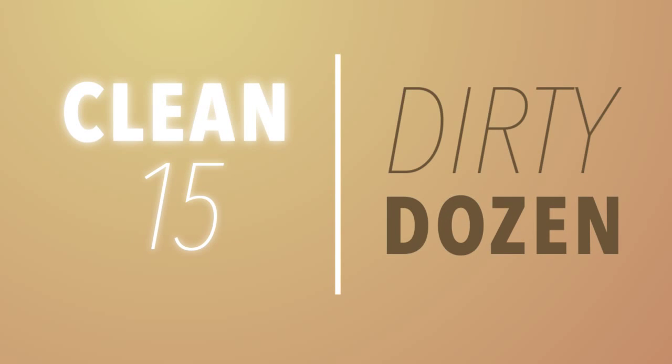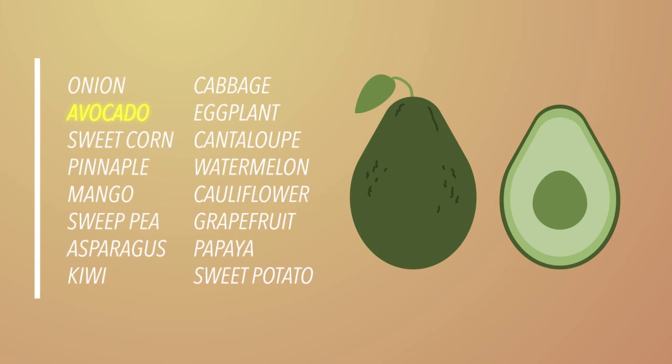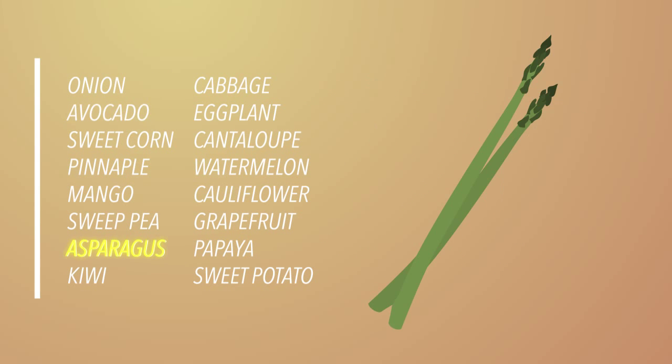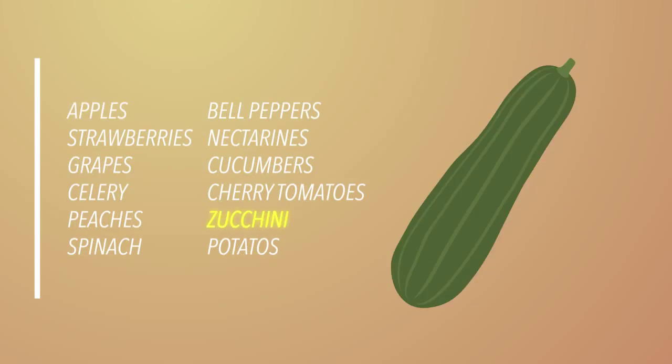With organics, most of us can't afford or don't have available to us organics all the time. So you can use as a guide the Clean 15 and Dirty Dozen. The Clean 15 are foods like avocado and asparagus, where it's less important to get organic. And then the Dirty Dozen are things like apples and zucchini, where it's more important to eat organic.